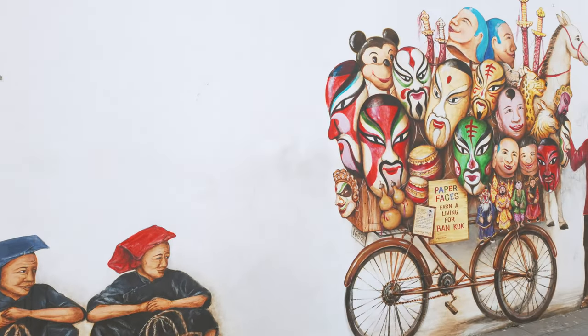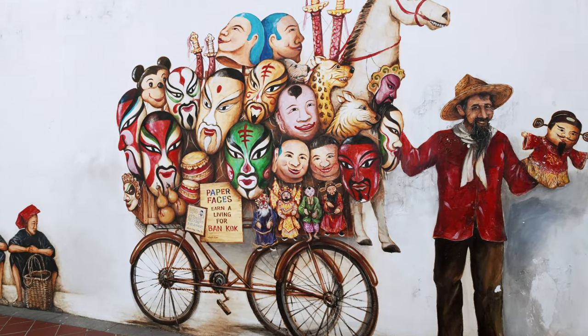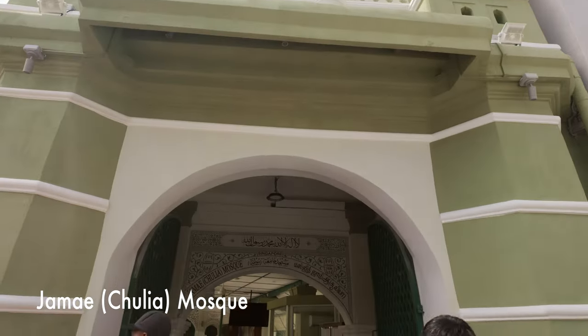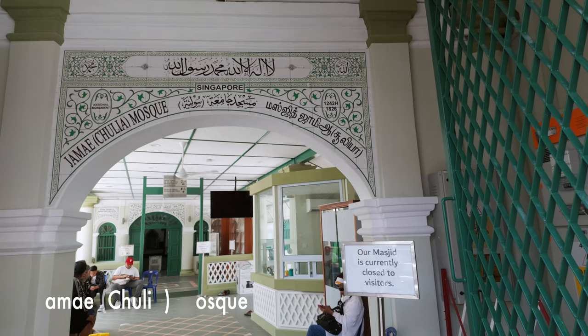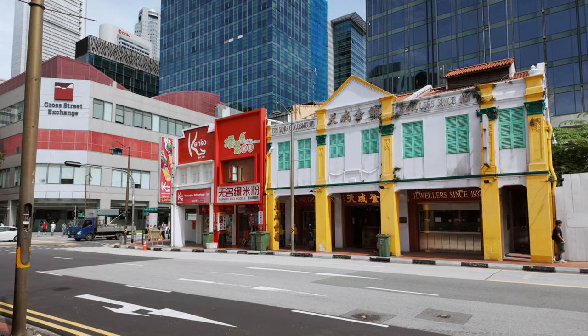To leave Chinatown and make my way slowly back to the hotel. We were leaving tomorrow morning, so I didn't actually want to be late, and I came across this mosque, the Jamae Mosque. Unfortunately, as the sign says, we weren't allowed to go in as a visitor.